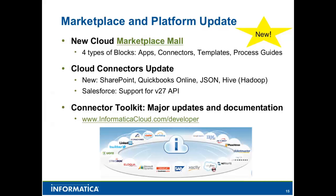Some of the new connectors: we're really moving fast with delivering new connectivity with Informatica Cloud, and some of this is because we have the toolkit available to build connectors for pretty much anything that has a Web Services API. So with this release, our team has delivered a SharePoint connector, and is working on some JSON and Hive connectivity for Hadoop deployments, big data types of deployments. We also spent a lot of time documenting the connector so that our partners and customers can start to build their own connectors and ultimately deliver them through the marketplace channel.